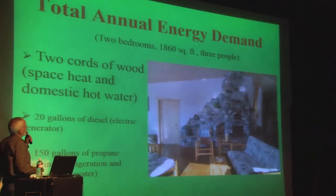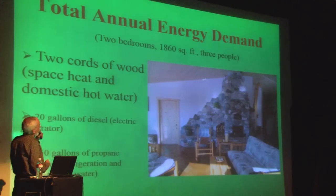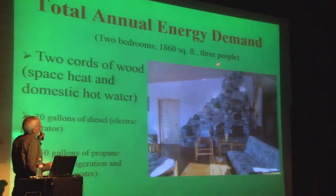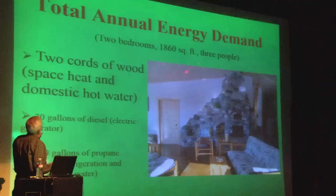So does this stuff work? This is my house. These are some numbers from the first 3 years of living here. It's a 2-bedroom home, 1,860 square feet. There are 3 people, which is cheating. There's really 2.5, since I have a son who's here week on, week off. So there are 2.5 people in this house.